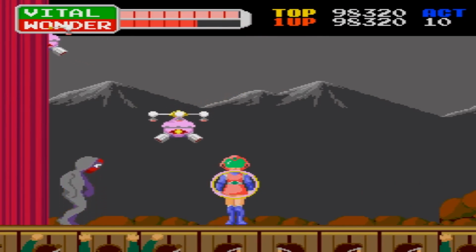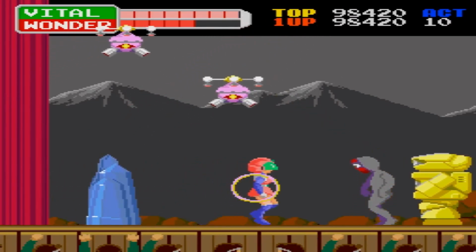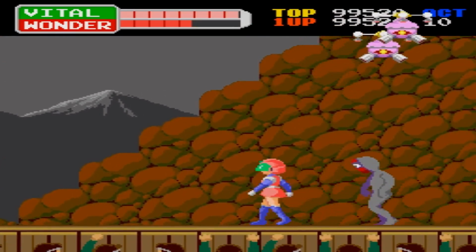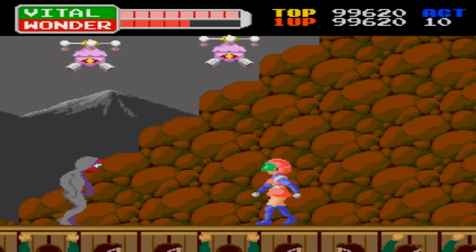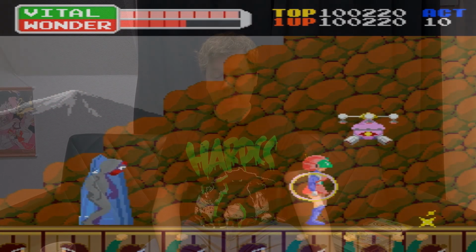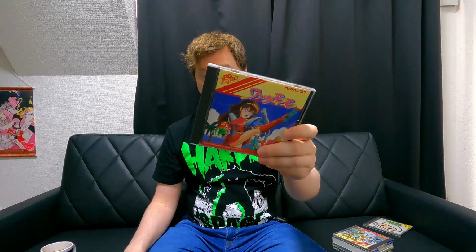I don't know, an oddball title, I will say that, but if you're looking for something to add to your PC Engine collection, something that was exclusive to Japan, it's a little unusual, but it's also fairly affordable, fun, and it's not going to take you all day to beat it. This game will do the trick. Yeah, Wonder Momo, PC Engine, pretty cool stuff.